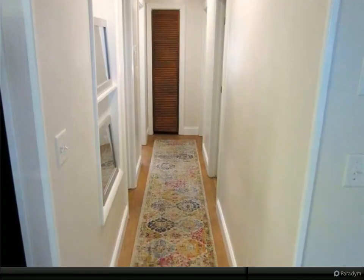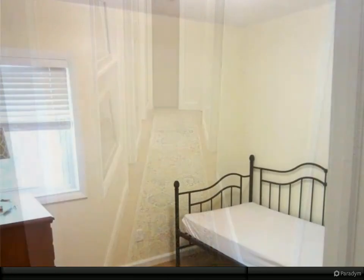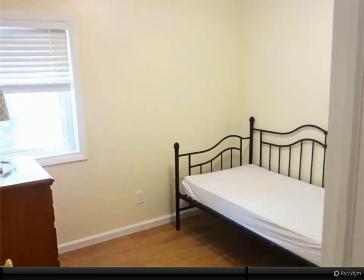New lighting through public spaces. Fresh paint both interior and exterior. New water heater, some new electrical fencing in the yard. A must see inside.